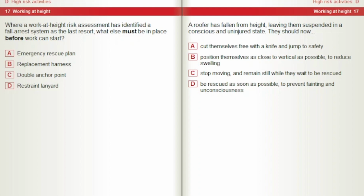A roofer has fallen from height, leaving them suspended in a conscious and uninjured state. They should now: cut themselves free with a knife and jump to safety; position themselves as close to vertical as possible to reduce swelling; stop moving and remain still while they wait to be rescued; be rescued as soon as possible to prevent fainting and unconsciousness.